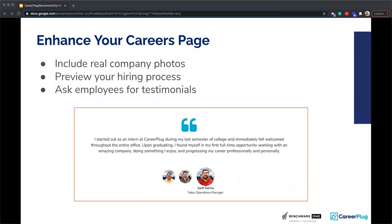So I've been talking about your careers page a lot, and there's a couple ways you can enhance it here, but let me just preface it by saying your careers page is your hub for recruiting and hiring, right?